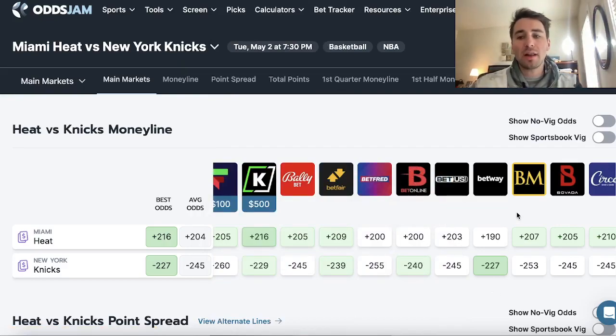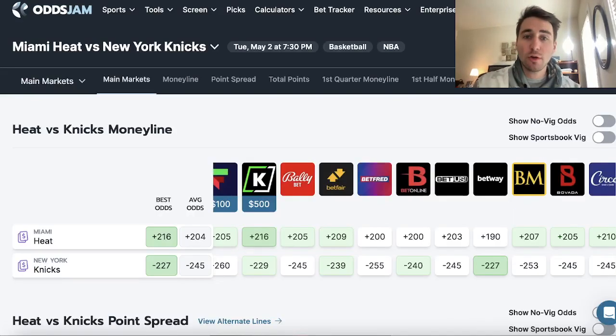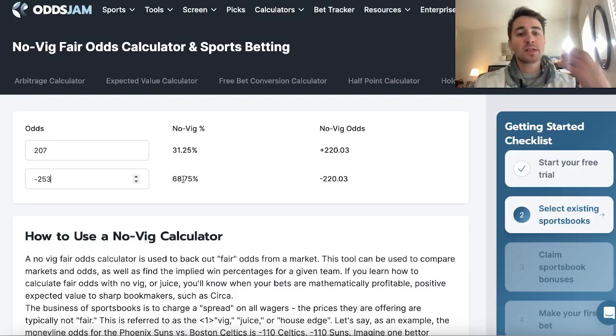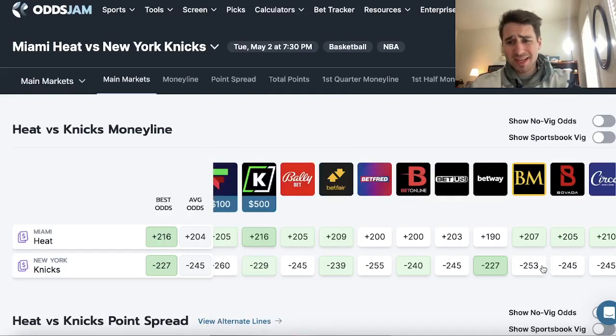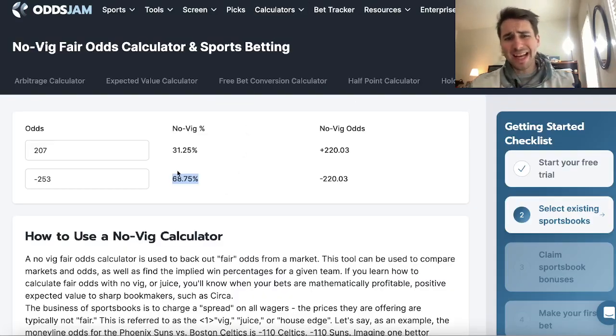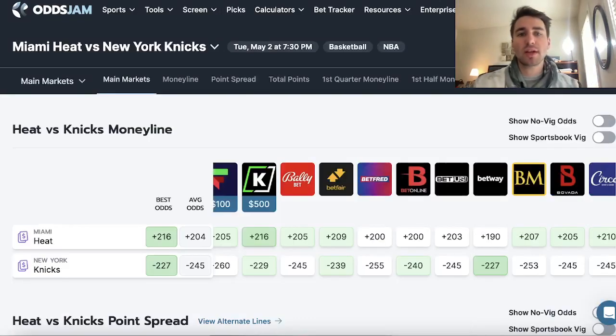If you look at Bet Online or Bookmaker, known to be a sharp sportsbook, they have their line plus 207 on the Heat, minus 253 for the favored team, the Knicks. According to the market, the Knicks are a bit over 2-to-1 favorites. A 2-to-1 favorite means 2/3 to win the game, 66.67%. Because the Knicks are a bit over minus 200, they're roughly 68.75% to win this game according to the market. So it's no different here.